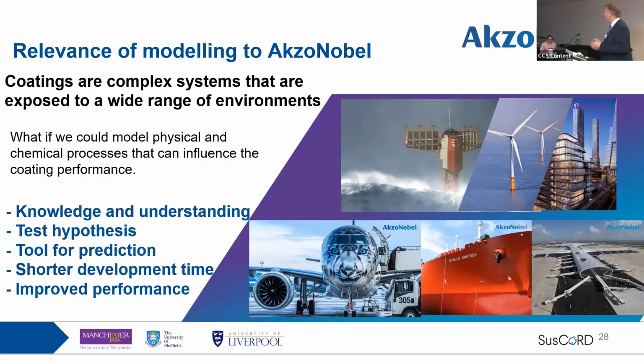So to be able to actually make systems that work, we have to understand performance. Now, performance on day 0 is relatively all right, but these systems have got to last for tens of years, and that requires us to understand not just how they're working on day 1, but what the degradation mechanisms are. So very much what we're interested in with the modeling is a way of testing our hypotheses. So being able to say, this is what we think is the method by which this coating is working. Can we look at long lifetimes? Can we look at tiny scales via modeling that we couldn't look at otherwise?